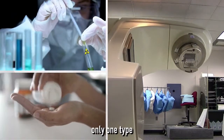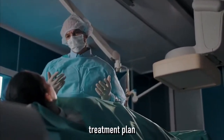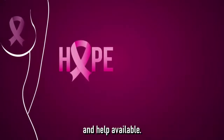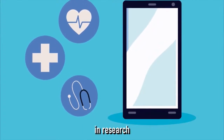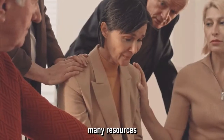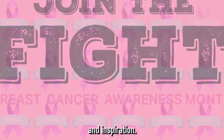Some people may need only one type of treatment while others may need a combination of treatments. Your doctor will discuss with you the best treatment plan for your specific case. Breast cancer can be a scary and overwhelming diagnosis to face, but there is hope and help available. Many people survive and thrive after being treated for breast cancer thanks to advances in research and technology. You are not alone in this journey. There are many resources and support groups that can provide you with information, guidance, emotional support, practical assistance, and inspiration.